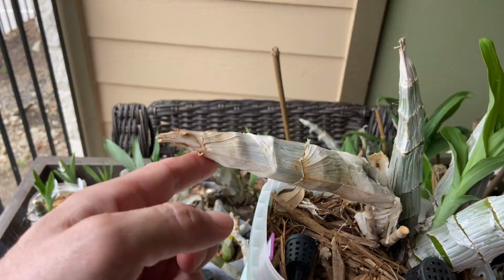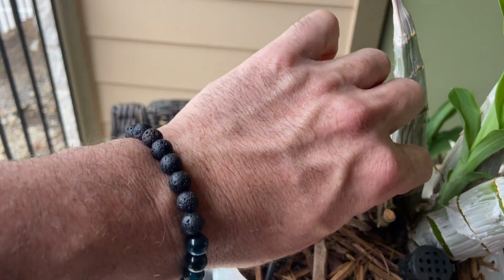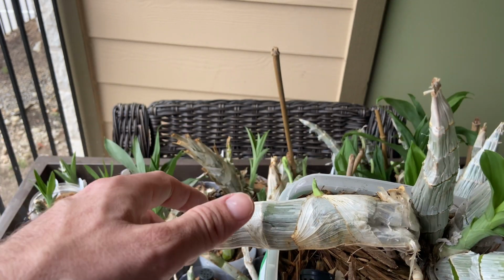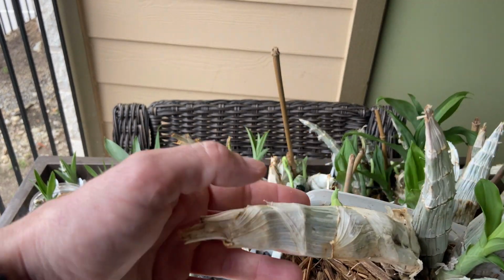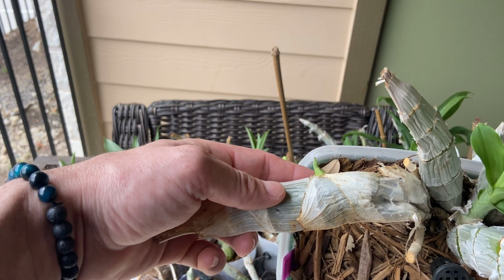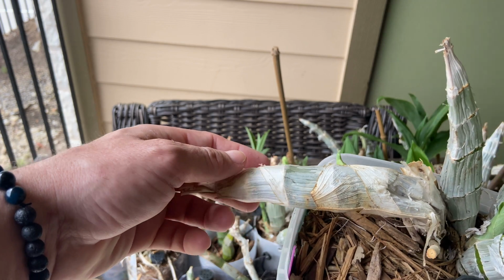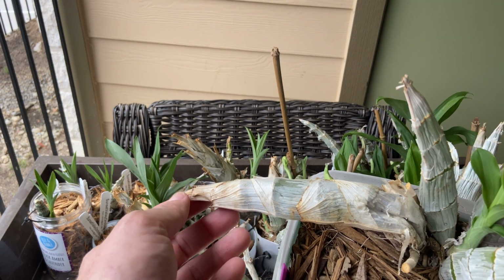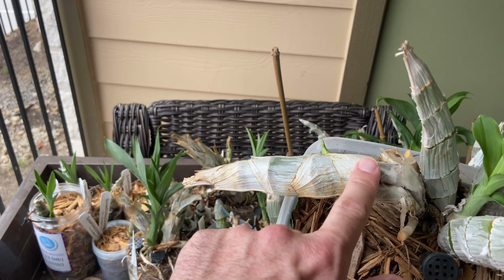And a troublesome growth. So something happened here and this guy kind of got soft, and I don't know why, but it started a new growth right here. So this is a new plant basically starting. So what I'm going to do is I'll cut this off, and I'm going to send a couple of plants to my friend Frank in Louisiana, and I think I'll include this.